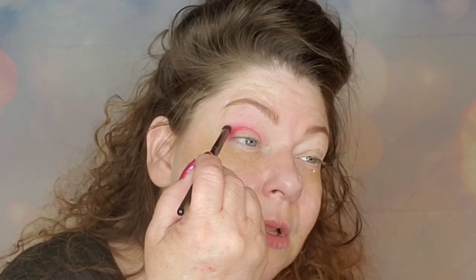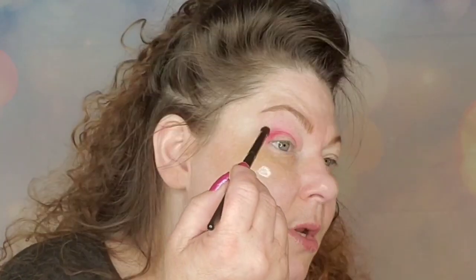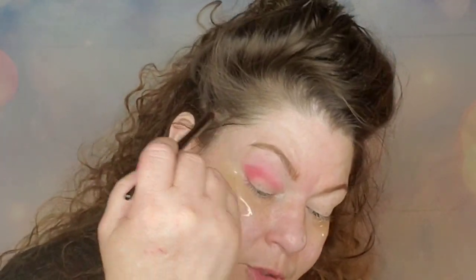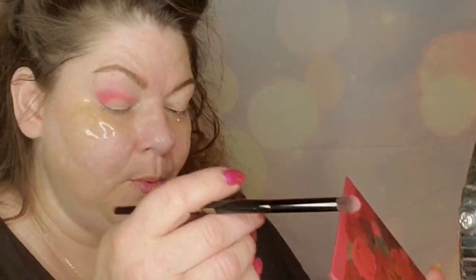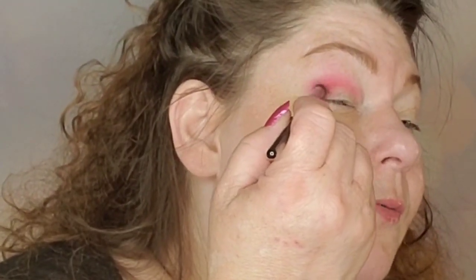I do have to go pick hubby up, but I just figured I would go ahead and blend that shade out and see more of a crease color, and then I will of course darken it up on the outer corner. And I'm dying to get into the shade Lust, which is right here. It's that purply plum shade. Now let's see. I would assume it will darken up the outer corner. I don't know how these are going to lay on top of each other. That's what we're here for.